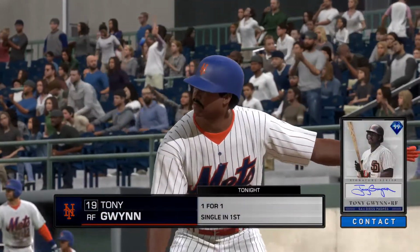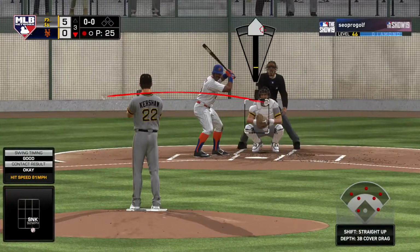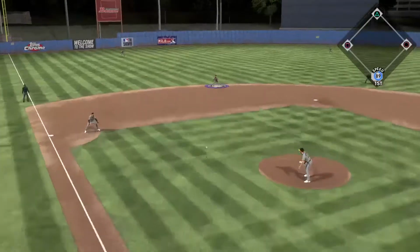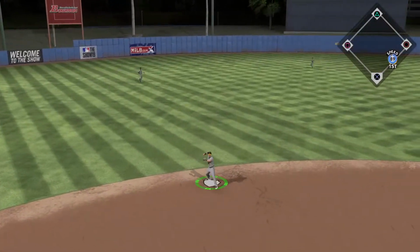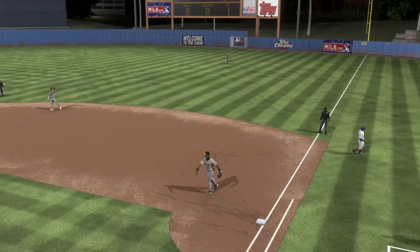Striding into the box, Tony Gwynn, 1 for 1 after a single his first time up. Yeah, guys, still the only hit in this game so far. They've been pretty well shut down. Guys on the mound have really much controlled the whole outcome up until this point. Throw to Thomas is in time for the out.